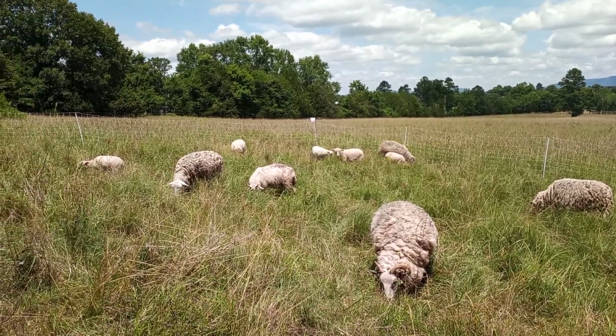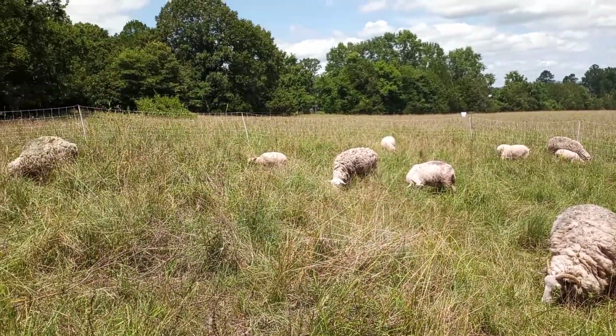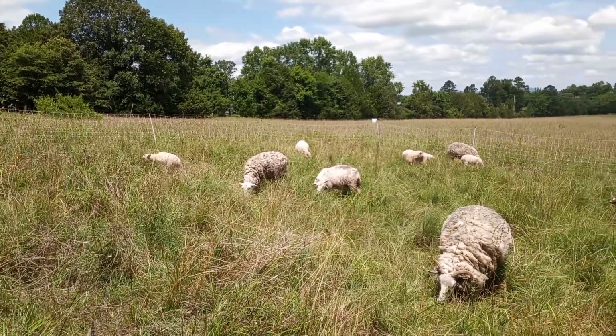So just wanted to let you know this is why we chose sheep. They're a little bit easier than cows, and it's also a good flock to work with as a whole.